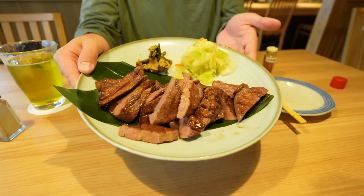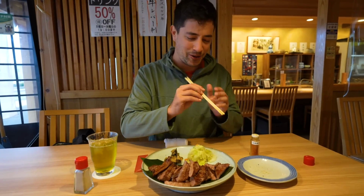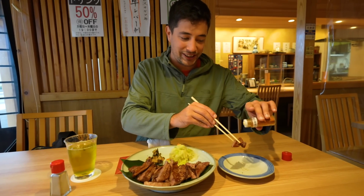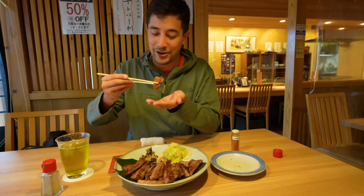We have a ton of gyutan. I love the texture, the oiliness. Oh, it's smoky. That's perfect. I would eat this equally with a steak. Like, this is as good as having any Wagyu steak, any premium cut of meat. Just a little bit of that 5 or 7 spice.